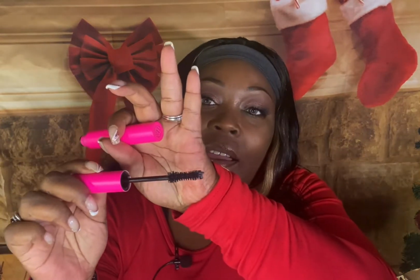Y'all know me and mascara. Another thing I refuse to buy high-end is mascara. I don't know when or where I got this from, but it's in my box and I don't remember purchasing it. I don't think I purchased it. I want to say it came in a box. The packaging is so pretty. This is the Tarte Big Ego Mascara, and I'm just going to pull it out so I can look at the wand. The wand looks like that. Not my typical one that I go for, but I will give this a go and see how I like it, because the packaging's pretty.